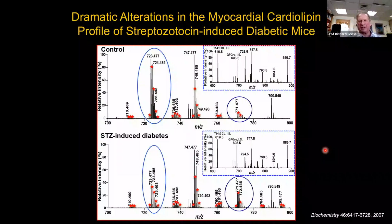The second piece of evidence, and this was pretty dramatic, we thought, was done with my first graduate student, Xianlin Han, as were many of the slides before, and I can't give him enough credit or express my thanks enough for working with him for 20 years. We had a good time together.